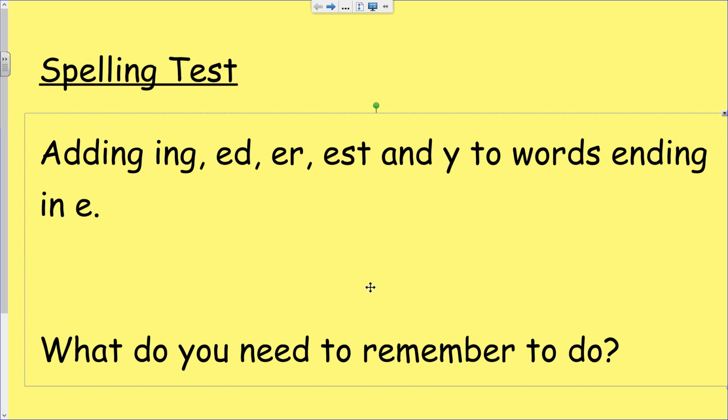We're going to start with the spelling test for today. Last week we were looking at adding a range of suffixes. Remember, the suffix is something you add to the end of a word to change the meaning. We had ing, ed, est, y, and we were adding it to words ending in e. So you had to think about what you had to do with this e, okay?